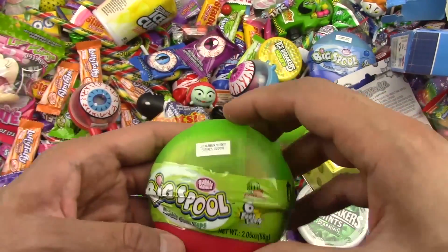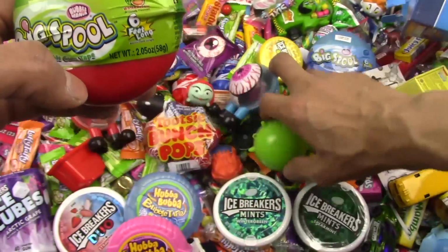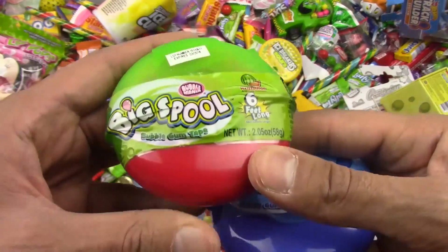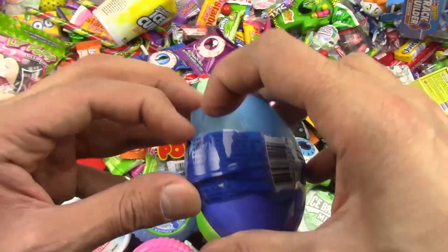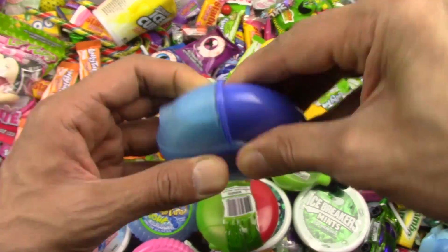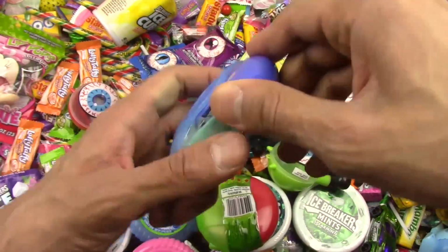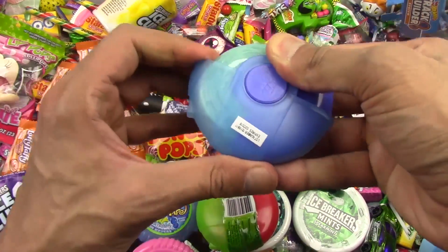I also have this big Double Bubble. Yummy, yummy, yummy. Let's check out the blue one. I got a blue one and a green and red one. Yummy. Let's open them up. Oh, nice. Easy opening. Oh, it's supposed to rotate like this. So nice. Oh, let's open it all the way up.